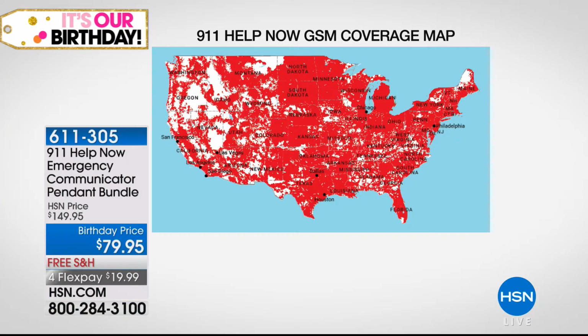So we're gonna show you the coverage map. My recommendation, as I always say, is get this home and try it from your home where you're in the area that you're most likely going to be using it. Just make sure you understand how easy it is to use. Talk to the operator, say, hey, I'm testing the 911 Help Now pendant. Get them off the phone really quickly because they're busy individuals.